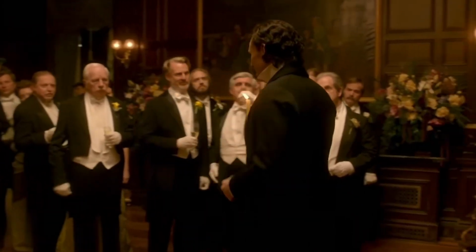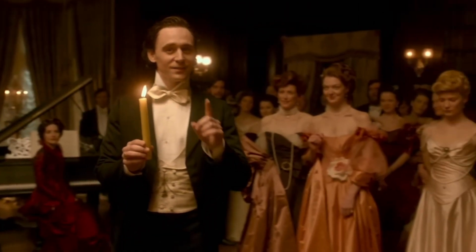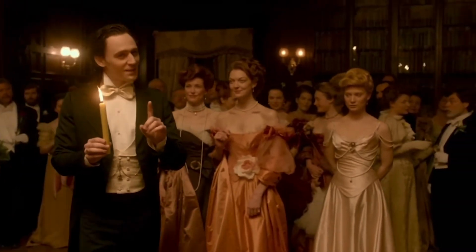Apparently the ballroom scene in Crimson Peak, the one where Tom Hiddleston says the perfect waltz can be danced without extinguishing the flame of a candle, was shot in the Casa Loma library. Now, my claim to fame is that I sat in this library for a friend's wedding, so I'm basically Tom Hiddleston.